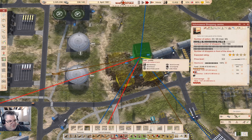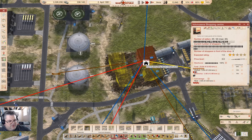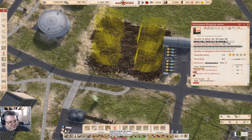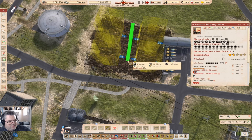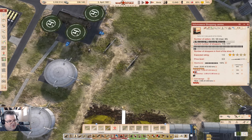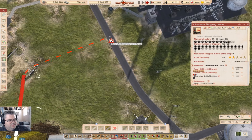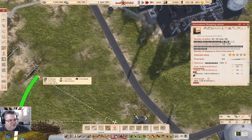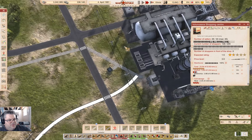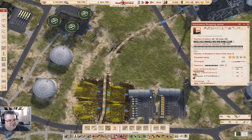Okay. There. And there. Okay. Now, I can go in and, okay, I can get a footpath. Yeah, a footpath can come out there and go up, go up like this. Yeah. Okay. So we'll do that.